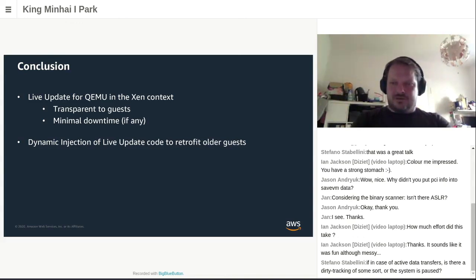Stefano was asking if there's dirty tracking of some sort. QEMU is paused at the time of the live upgrade, similar to what you do in live migration. Live migration also stops any processing of new events from QEMU before it does any work, and makes sure that pending IO operations, such as block IO operations going on, are flushed before the live upgrade state is taken. And we do a similar thing. So QEMU is not processing any events while doing the live upgrade. And as the period we take for the live upgrade is fairly short, we haven't encountered any issues because of that.